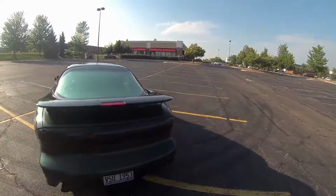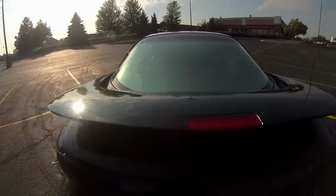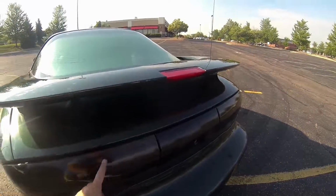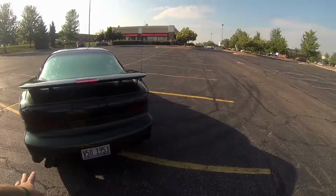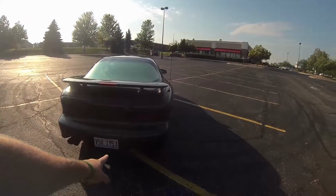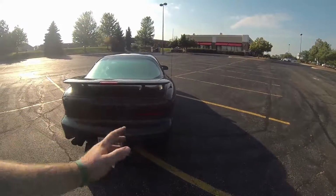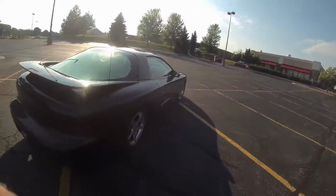Let's see. You can't really see because of the lighting, but there is the typical peeling from within the taillights on this car. The exhaust does have a bunch of leaks right now. It does have the dual Borla tips, and I think on the Trans Am the dual tips are definitely the way to go in the looks department.